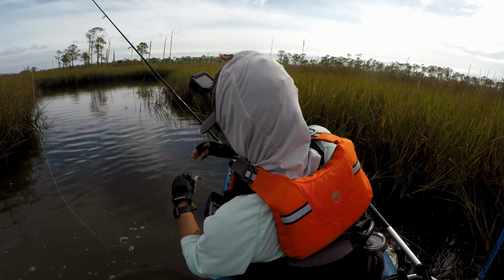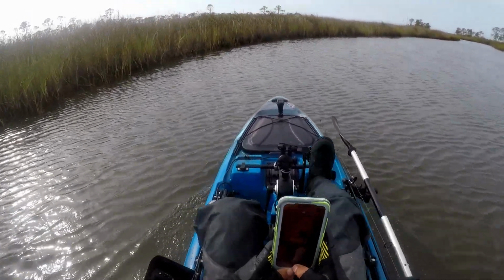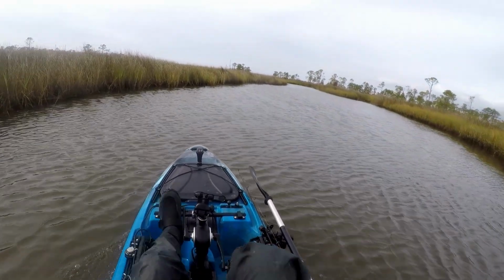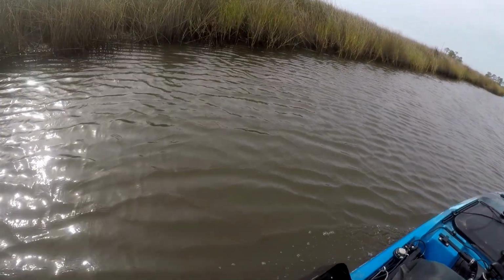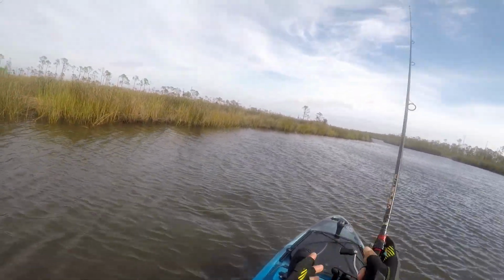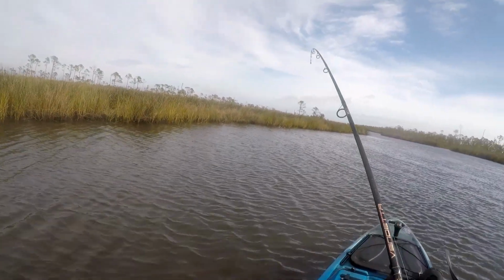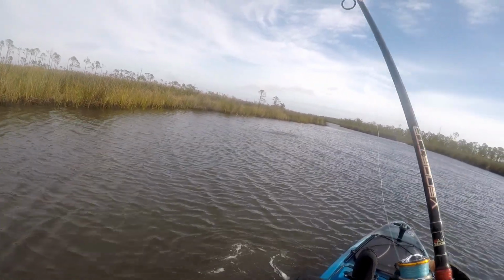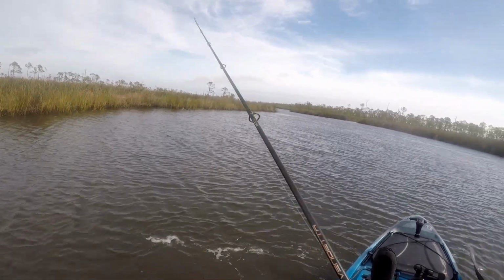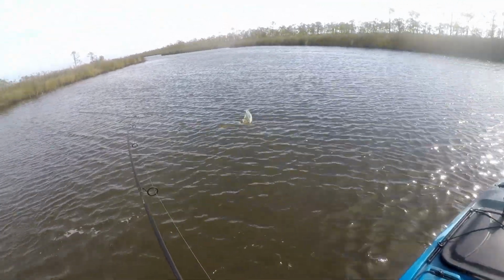Number 32, and my rear GoPro's about to die. All right, last 19 minutes of the tournament. Let's get out of this creek and see if we can put something together. A couple more casts. I'm about to spook something just to my left. There it goes. There we go. That's another upgrade.